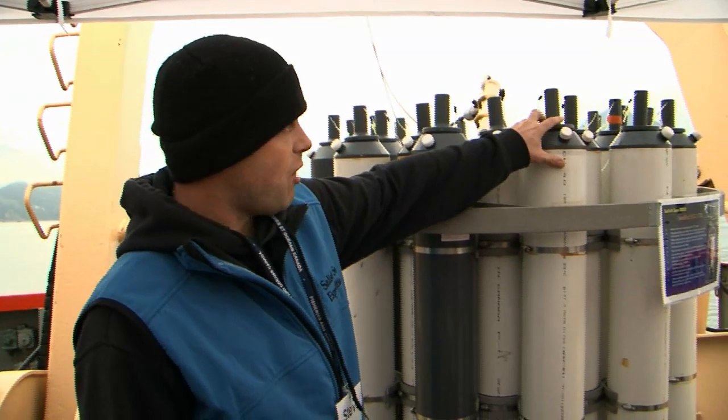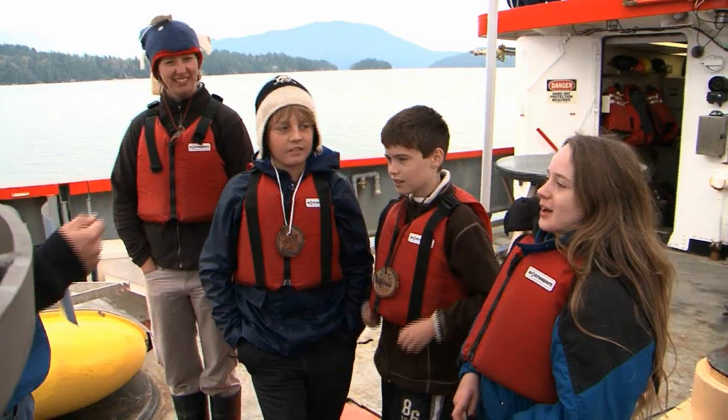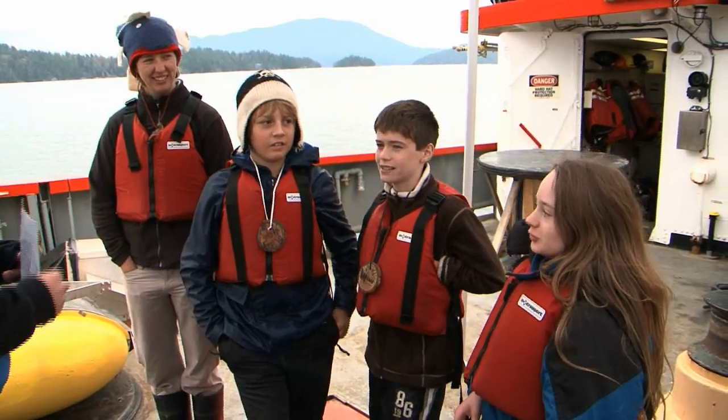We also up here have bottles. Now these bottles, we can take water samples. Well, I'm a research biologist, so I look at two different things. I look at both water properties and I look at the plankton as well.